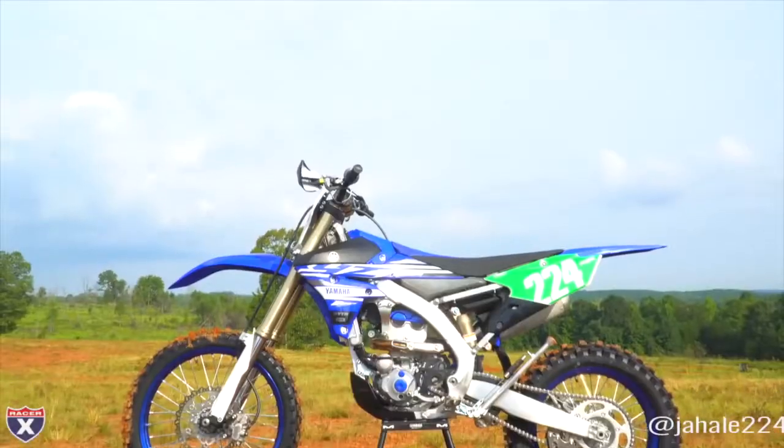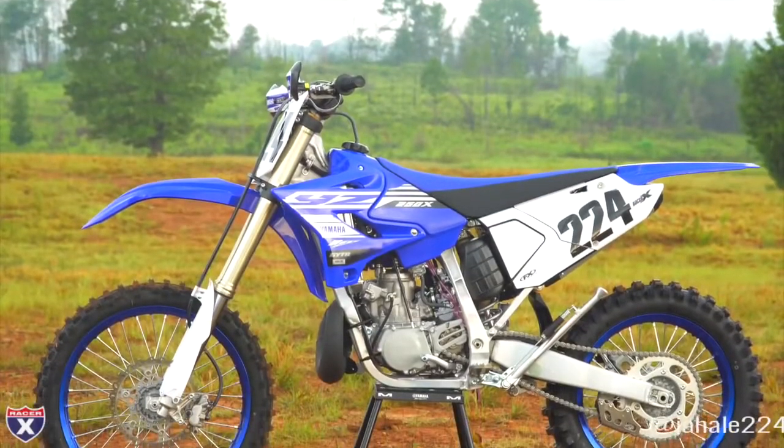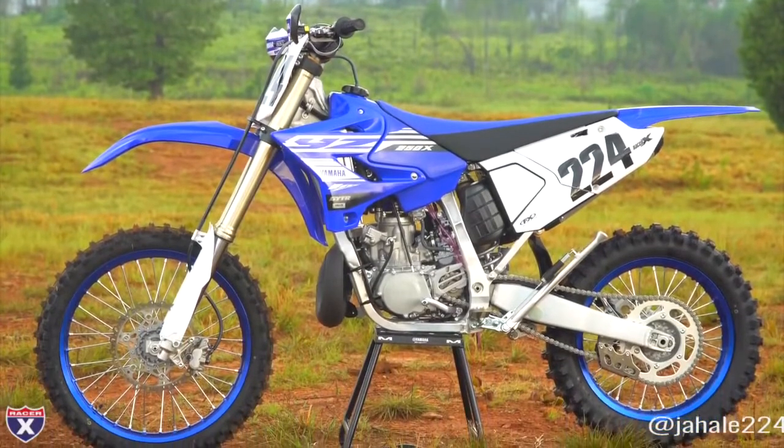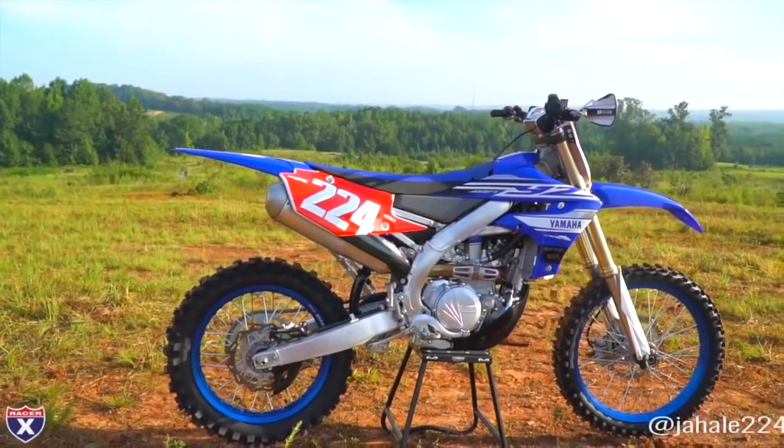It starts with the YZ250FX. Everyone's favorite bike, the YZ250X, which is the 2-stroke, but with a little bit of off-road flavor compared to the traditional YZ250. And all new for 2019, completely redesigned, the YZ450FX.